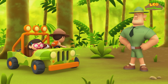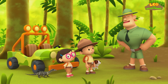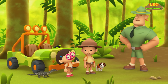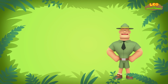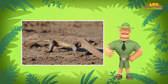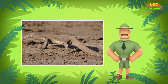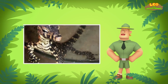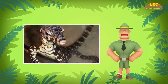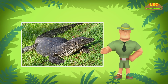Ranger Rocky. Welcome to the forest, Junior Rangers. I see you've brought a young water monitor with you. How can you tell it's young, Ranger Rocky? This water monitor is smaller than an adult water monitor. Adult water monitors usually grow to a length of about 2.5 to 3 meters. Now, take a closer look at its body. Young water monitors have special markings on their bodies and are more colorful than the adults. As they grow older, the markings fade.